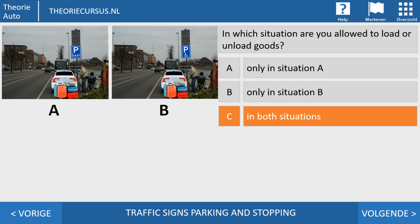The right answer: answer C, in both situations. You may not park at a taxi stand, you may not park at a parking place for the disabled, but loading and unloading the heavy goods is allowed in both situations.